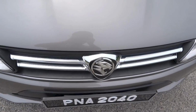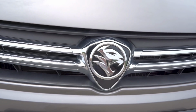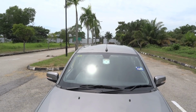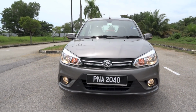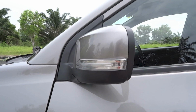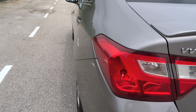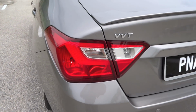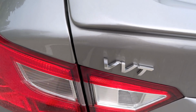With the CVT, 0 to 100 km per hour takes 13.1 seconds onto a top speed of 155 km per hour. The fuel tank is 40 litres and the fuel consumption for the Saga 1.3 CVT is 5.6 litres per 100 km when travelling at 90 km per hour. The Saga is a front-wheel drive vehicle. The third generation Saga was launched in September 2016.